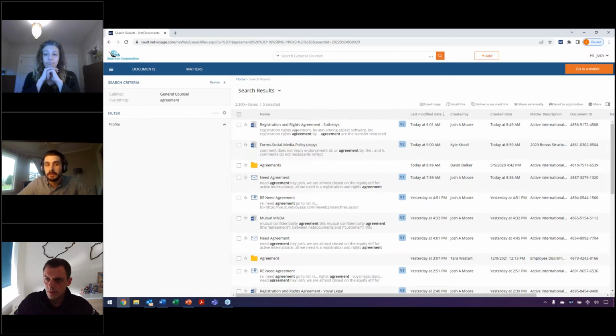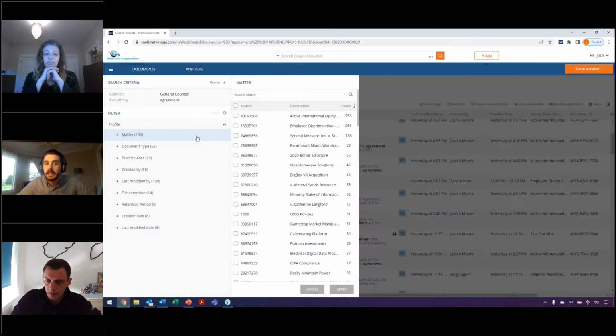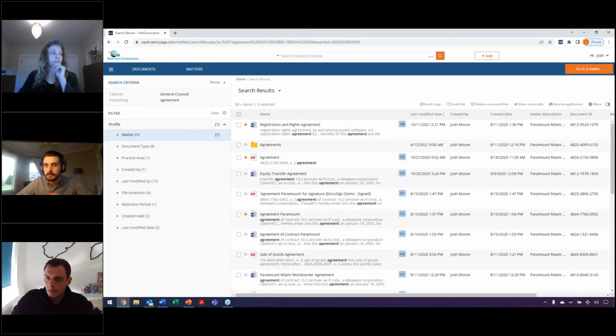We can see we have documents, emails, folders, PDFs. You'll notice we provide a snippet so you can see in bold where your search term is in the file. And on the left, you can filter these results based upon any metadata that you set up. We can filter it down, specify that search to find exactly what you're looking for.